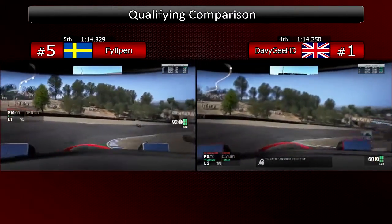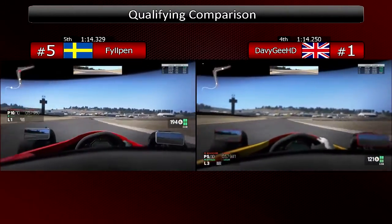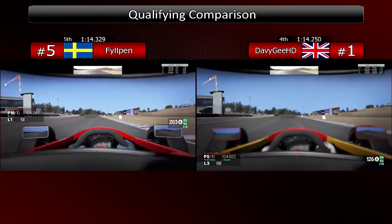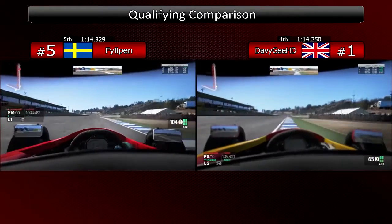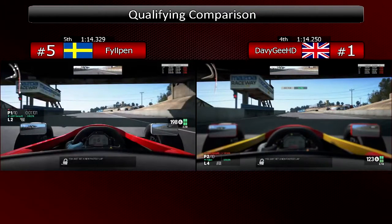He actually misses the apex on the corkscrew, so Davy G is able to gain back that time. As you can see, crossing that bridge, both are evenly matched, but coming up to the second to last corner, the lap car doesn't seem to affect Felpen, although both cars hit the apex of that corner quite nicely. However, it's Davy G through the final corner who's just able to take a bit more curb and get on the power a little bit earlier, able to run out wider and carry more speed down the straight. As you can see, that was the difference between 4th and 5th places on the grid. That was a direct comparison between Davy G, HD and Felpen. Let's head over now to the race.